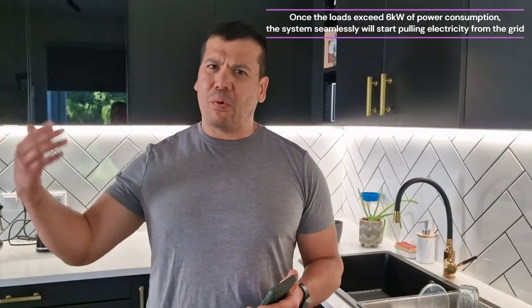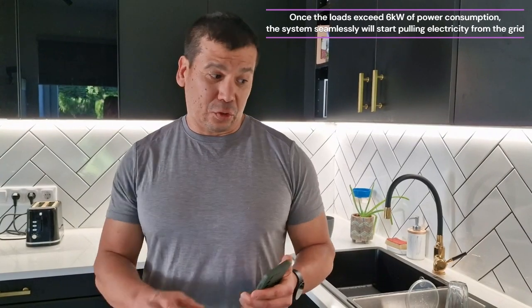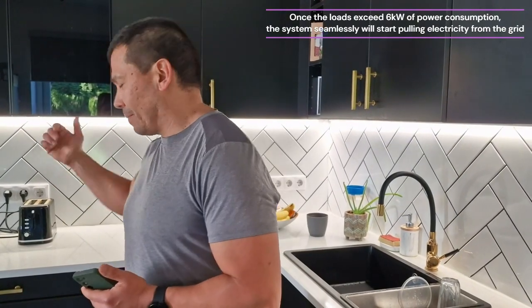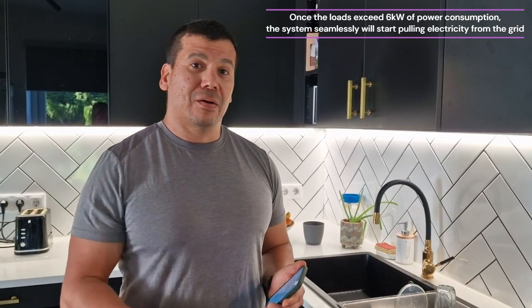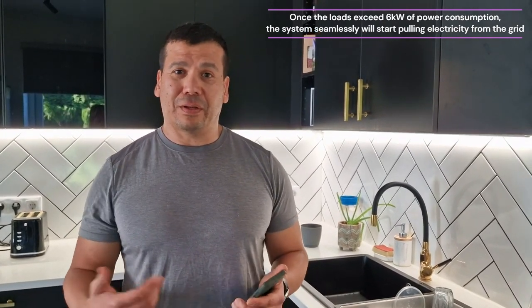Of course, if we add on top of this the toaster, or if we have an electric car or power tools that require a lot of electricity, 6 kilowatts will not be enough. However, for our case, in this home, we are good with it. And of course, if our loads working at the same time exceed the 6 kilowatts, we will use electricity from the grid.